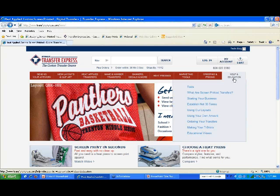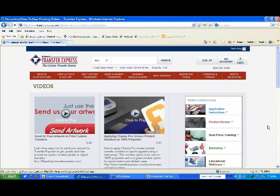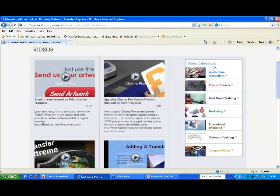If we go under Help and Education, this red toolbar across the top of the screen. Now, I didn't click. I'm just hovering my mouse over it. And notice how as we hover over Help and Education, we get a little menu that pops up. And towards the bottom of this menu, we should see, at the very bottom here, Educational Videos. If we click here on Educational Videos, give it a second to load. Here we go. Now, you see down our right-hand side, we have Video Collections, Application Instructions, and the second one down right there, Product Demos.